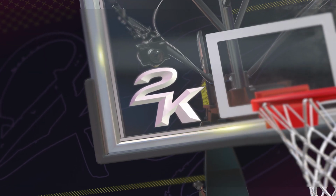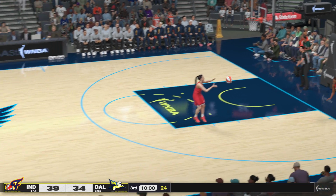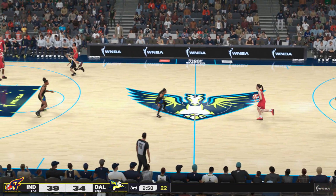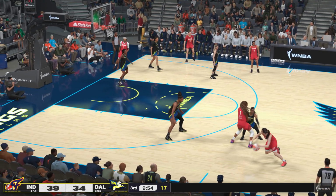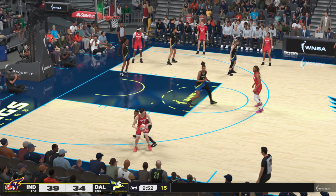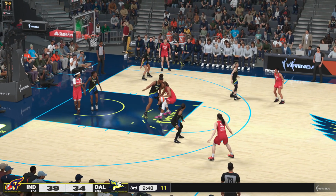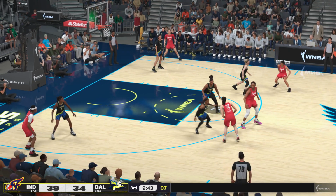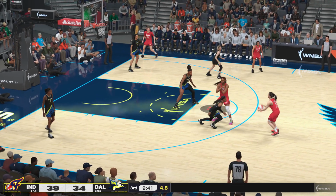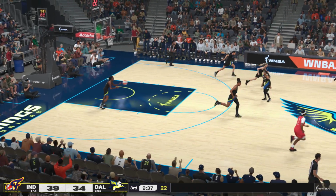Well, both sides have assessed what they need to do over the break, and we'll see if one can pull away in the third. It's been an absolute clinic out there by Kelsey Mitchell. She played a very smart game offensively, looking for and finding gaps in the defense and always looking for the best shot possible. Yeah, the way she played that first half, that's exactly what we're talking about when we talk about being efficient on offense.